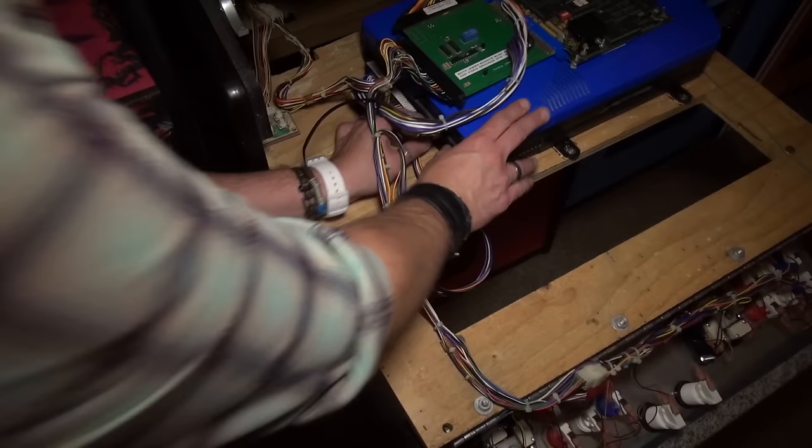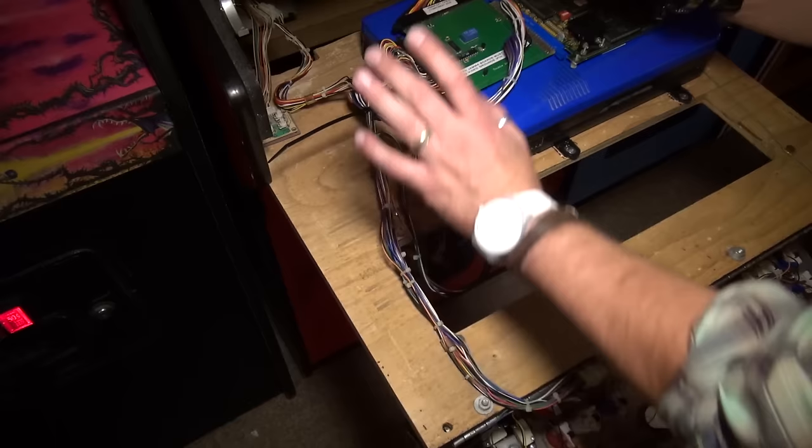Okay, so let's turn the game on and make sure the board is working. But the thing is that we have the suicide battery in here, and it's a little risky, because if that battery dies on me, this board is dead. And yes, I know you can get Phoenix ROMs.